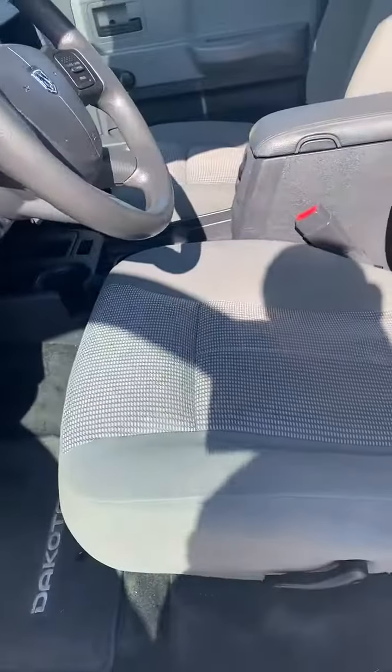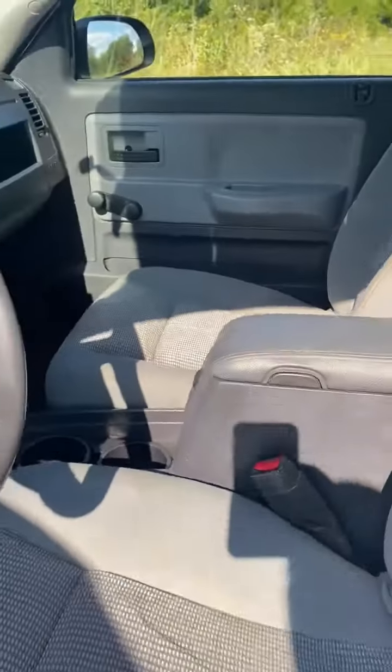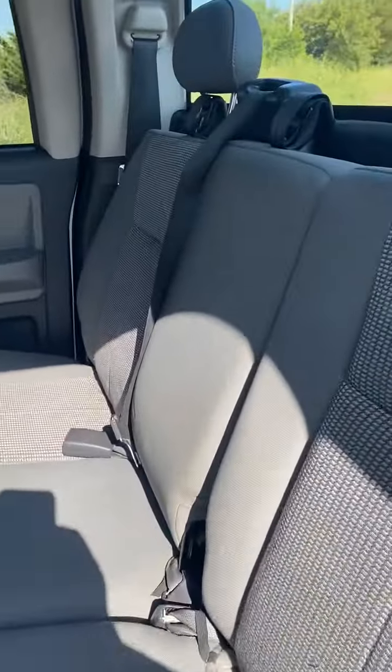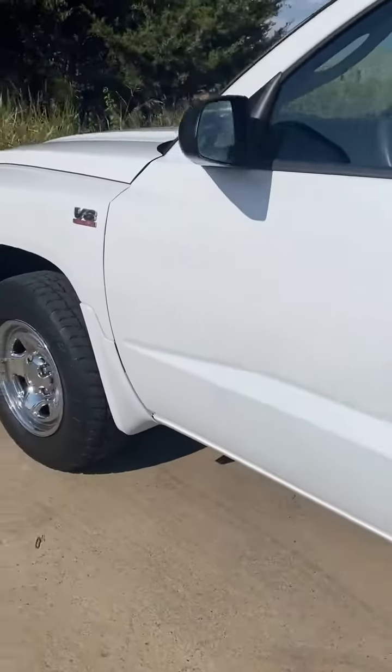Gray cloth seats in great condition. Floor mats. AM/FM CD. 110,000 miles. 4x4. Interior is in wonderful condition, never smoked in.